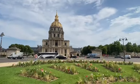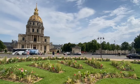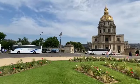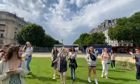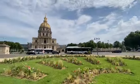And off to the right over here is also the Rodin Museum, where the Thinker is. And by bus, you can see it over there behind the trees. I'll give you kind of a quick perspective where we are. There's our bus. Bonjour, there's our group. Yay, we just left the Eiffel Tower. And now we're coming right back here to Les Invalides, where Napoleon is.